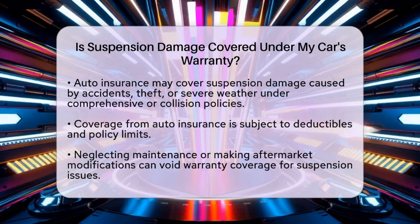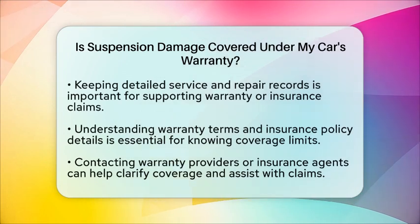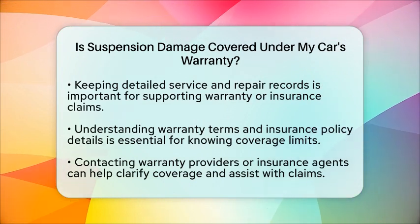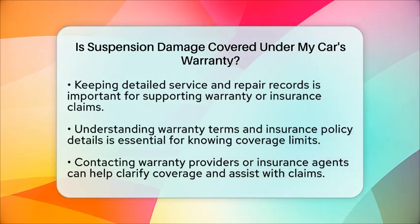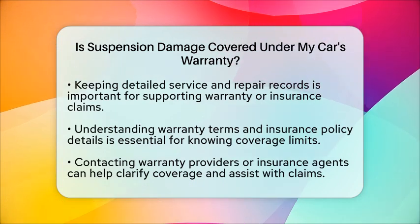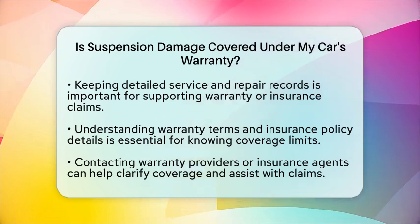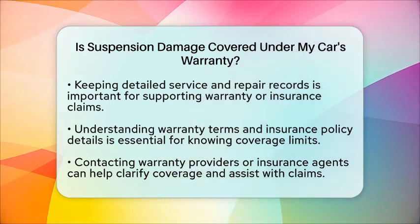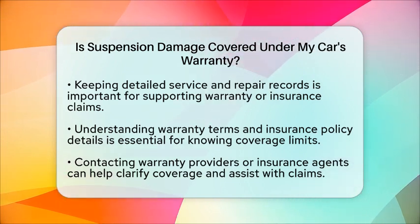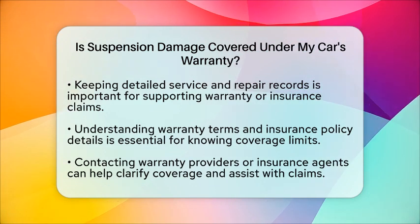It's also worth mentioning that neglecting maintenance or making aftermarket modifications can void warranty coverage for suspension issues. Keeping detailed service and repair records is a smart move. This documentation can support your warranty or insurance claims related to suspension damage. Understanding your specific warranty terms and the details of your insurance policy is essential. This knowledge will help you know exactly what suspension damage is covered and under what circumstances.